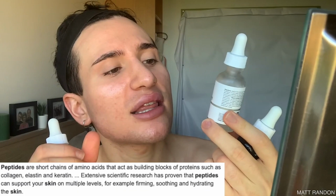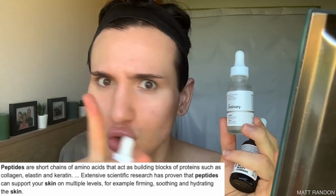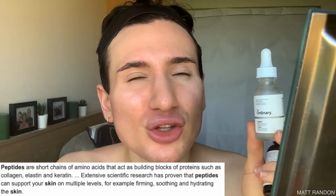So I'm using this The Ordinary Buffet right now, which basically, peptides are supposed to be the new kind of retinol, which I do have a retinol right here too. But basically peptides are supposed to be collagen stimulators. Collagen is literally what keeps our skin youthful, plump, and glowy. So if you want to keep your skin youthful, all you need is a peptide.